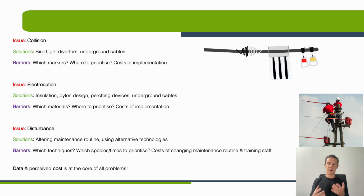Now first on data or knowledge. The understanding is there that birds are dying with the grid, but in many cases there is very little monitoring or indeed no systematic monitoring of this issue, which means that grid operators often don't know which species are dying with which parts of the grid and where it's most acute, where it's the most dangerous.